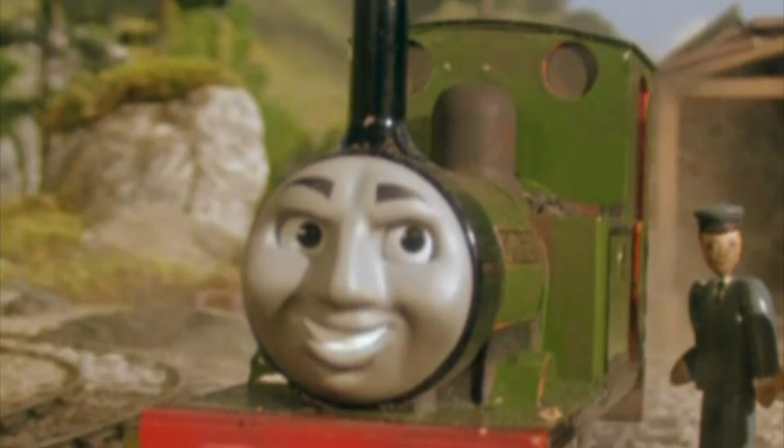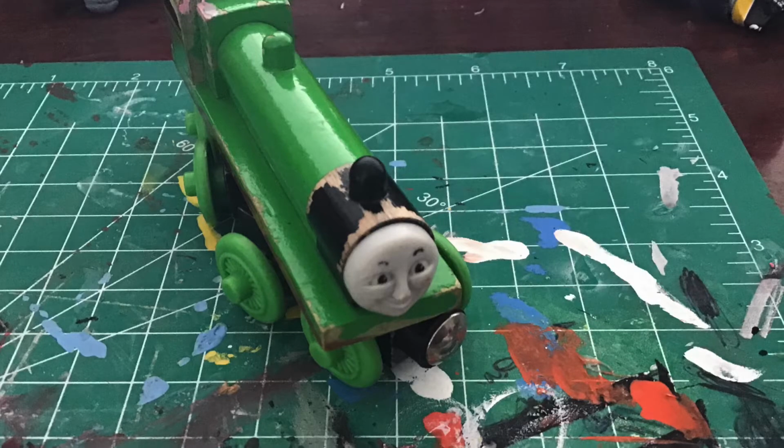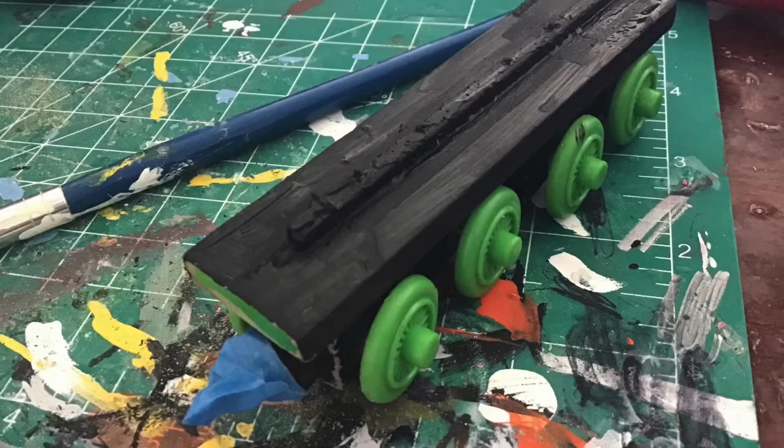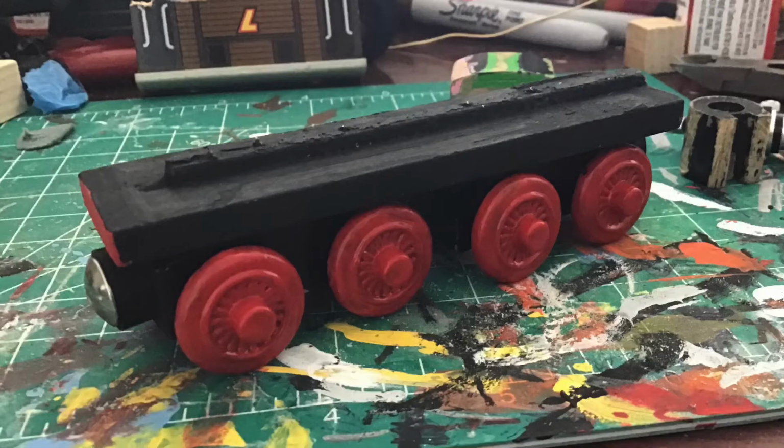This model was actually made with the chassis of a 1999 Henry, which we power sawed the boiler and the cab off, used some pliers, and eventually we did get the body off of the chassis. It took a long time and it was really painful. I eventually painted the running board black, and then I painted the wheels, covered them up with a little bit of clear nail polish so the wheels won't get dented as easy.